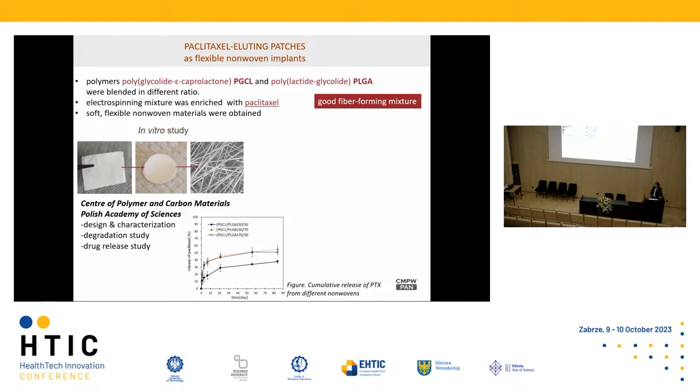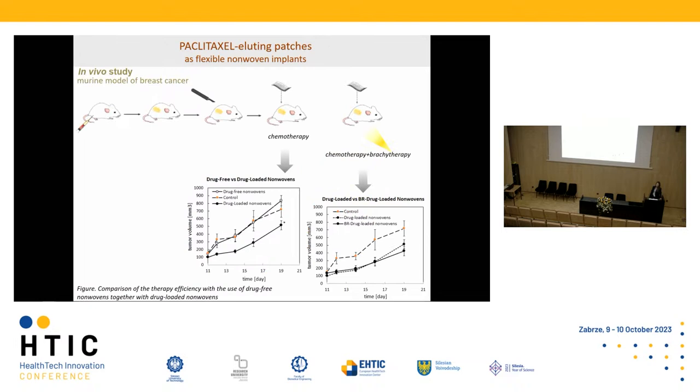And this chosen material was directed for in vivo study, which was conducted at the National Institute of Oncology in Gliwice. And the scheme of this therapy is shown on the picture.